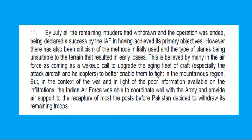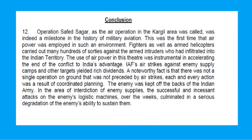So what is the lesson learned from Operation Safed Sagar? Upgradation of aircraft. That's the reason why after that the Government of India proceeded with procuring a lot of aircraft with highly enabling missiles.